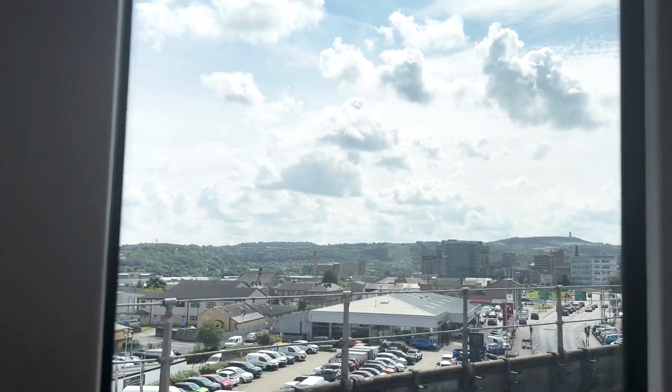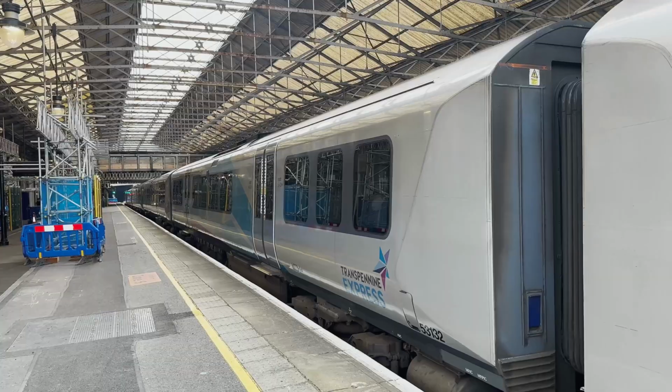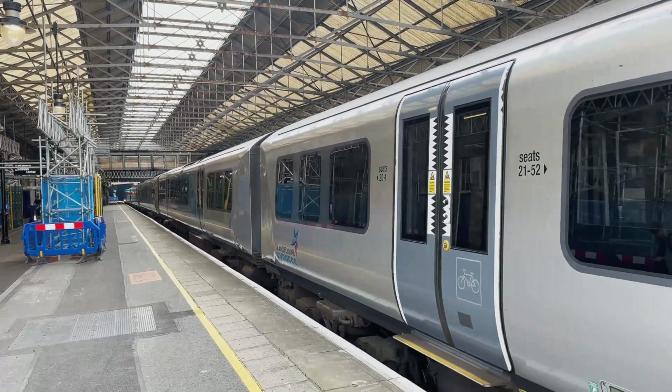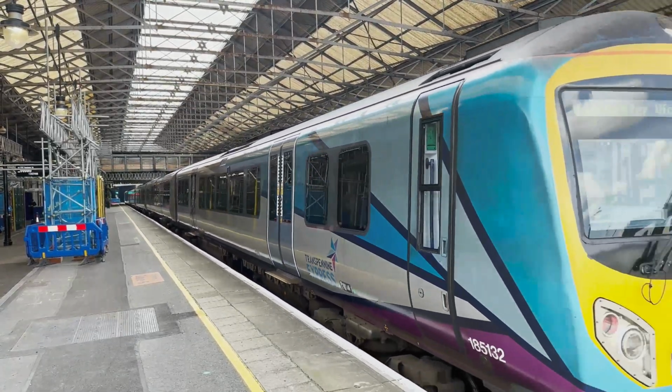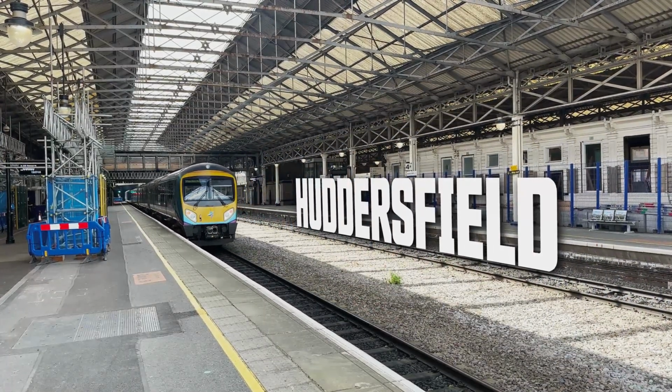We'll shortly be arriving at Huddersfield. So we finally made it to Huddersfield just a little bit late as TPE, well, being the usual self, managed to find a way to be a bit late.